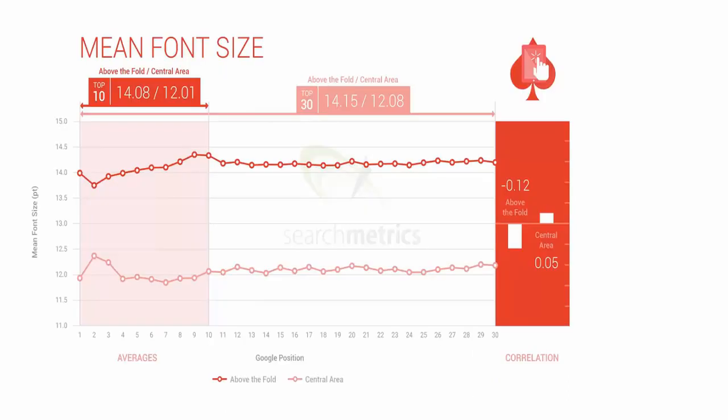So let's come to Search Metrics research. In the above fold region, the mean font size is 14 points or 14 pixels.